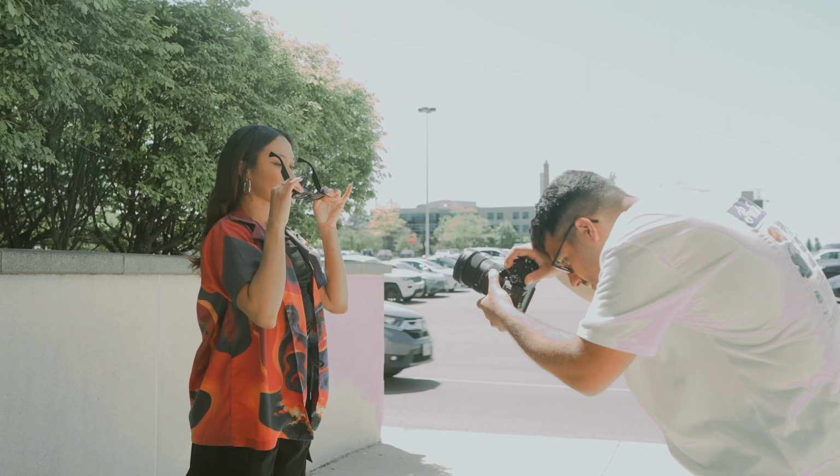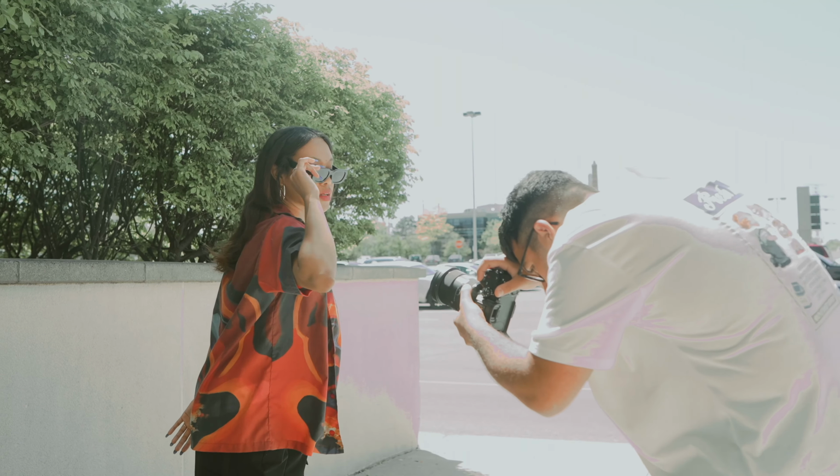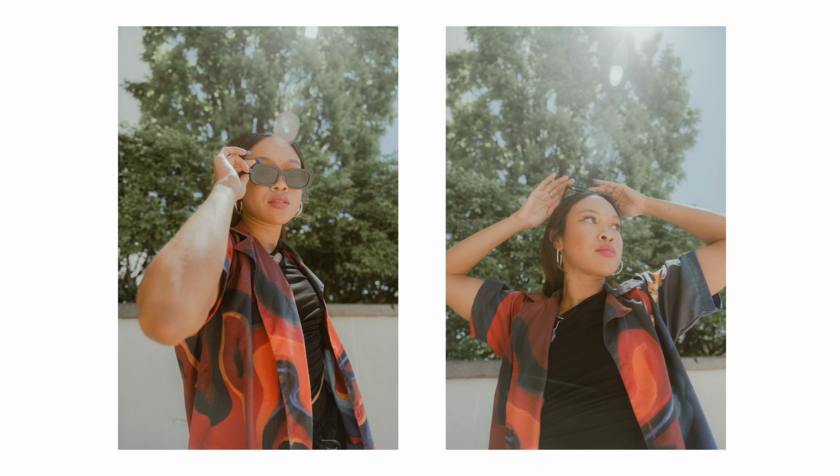So how do I do this? How do I take portraits at the worst time, the worst lighting conditions, but still get beautiful, soft looking portraits? To show you, let's go outside.